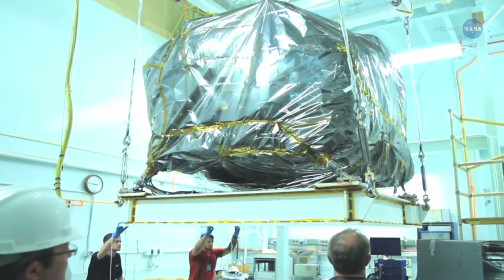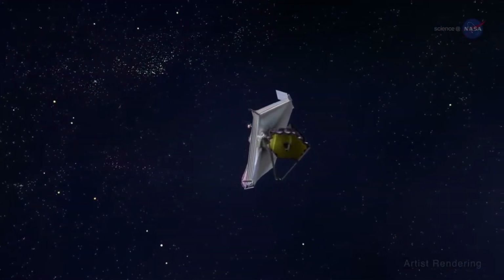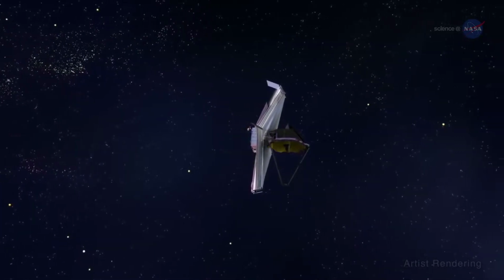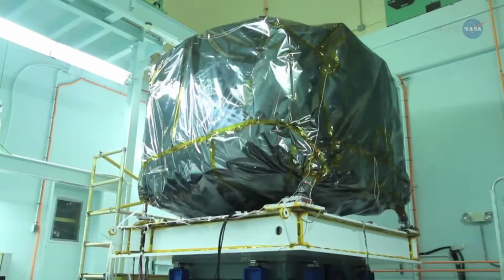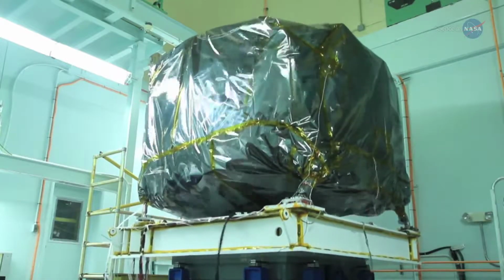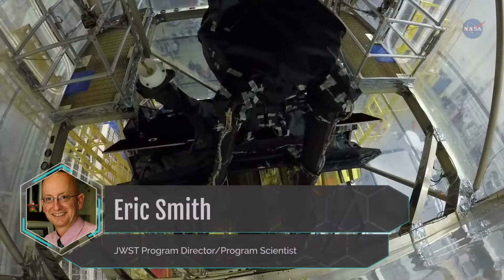Stringent testing is underway to prove it can handle an Earth-shaking takeoff and still capture the universe's first light while deeply ensconced in the hyper-cold of space. At NASA's Goddard Space Flight Center in Greenbelt, Maryland, engineers are testing Webb's science payload in special facilities simulating launch vibration and noise. Eric Smith is the JWST Program Director and Program Scientist.